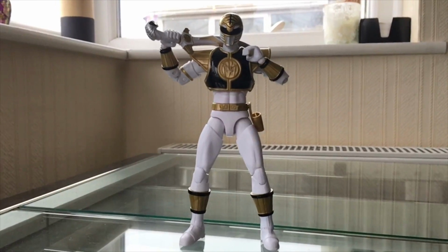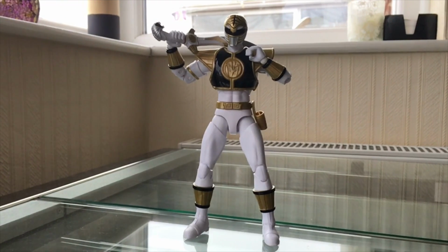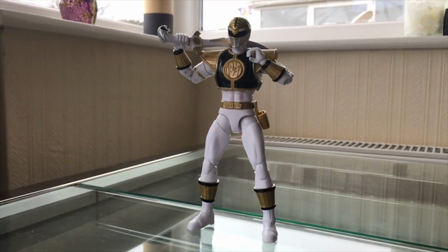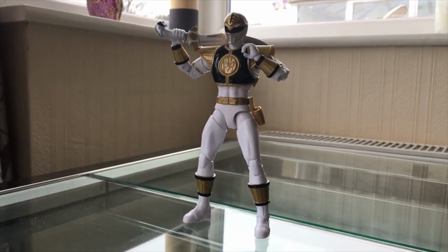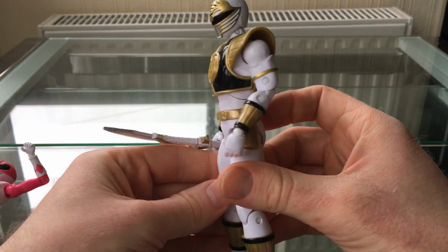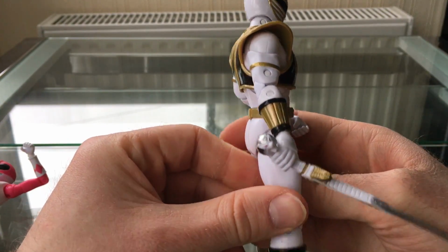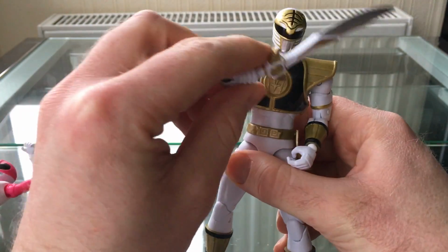A downside for the White Ranger, my one, his shield, his right shoulder plate was crushed in the packaging. Don't know how that happened, but if you turn it around you see the other side, it's absolutely fine, it's got the curve in like you'd expect, but then over his right shoulder it looks like the force of being in the plastic and the mould has affected it. So I'm going to get a hairdryer on that tomorrow and see if I can sort that out.